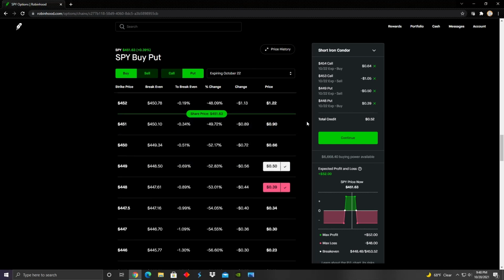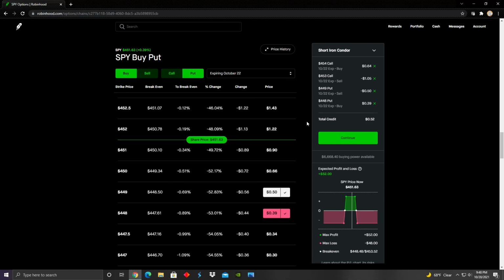And that's basically it for the short iron condor. It's a very simple strategy. It has high profit potential, and it allows us to profit when the stock trades sideways, which is really cool.